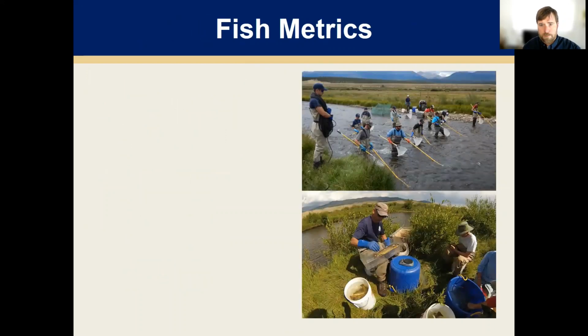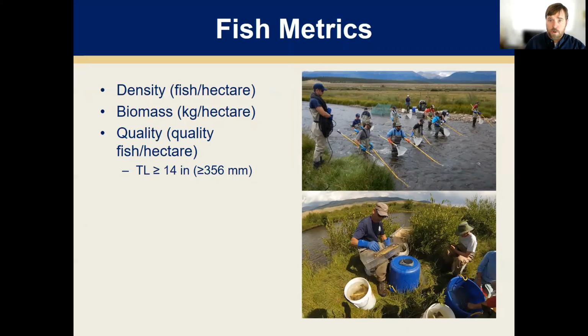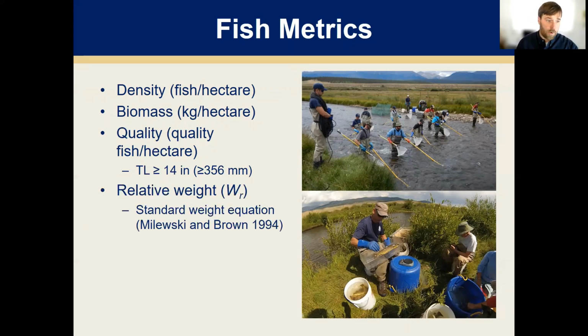We looked at 4 fish metrics to evaluate changes before and after restoration, including brown trout density and brown trout biomass. We wanted to look at biomass and density, as 2 sites could have very similar densities but very different biomasses. If a site has a higher biomass but a similar density, that would imply there's a better size structure to that population and that there are bigger fish occurring at that site. As far as bigger fish go, we also look at the number of quality trout. Again, that's any trout with a total length of 14 inches or more.